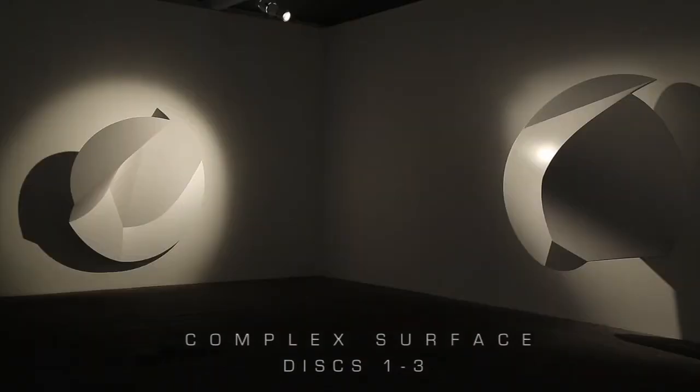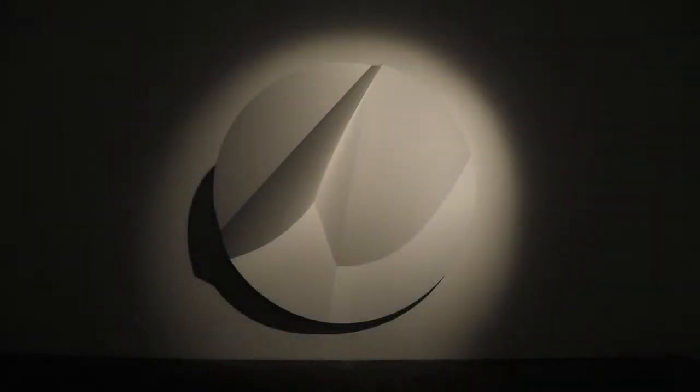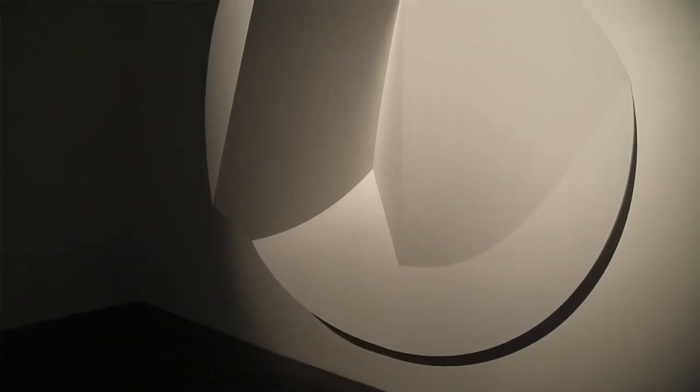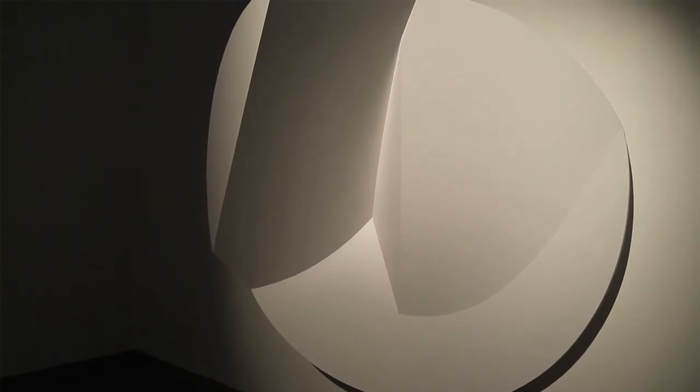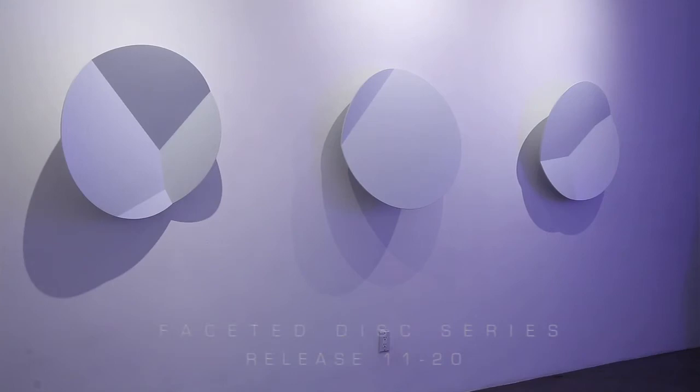In the front salon of Royale Projects in downtown LA right now, there are 3 eight-foot diameter pieces called complex surfaces, discs 1 through 3. Those pieces have grown out of the faceted disc series that I'm standing next to, where I'm committing to build 100 unique discs, all 30 inches, all the same white, as part of this light and shadow series. What's exciting about this show in LA is that the middle salon shows work originally exhibited at Dartmouth College during my residency this year in the spring, which shows the roots of the light and shadow work. The complex surfaces, the large discs, take the knowledge I've found within this group of work and apply it to where I see the work headed.